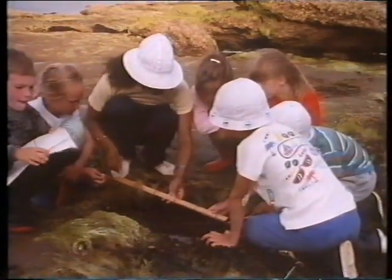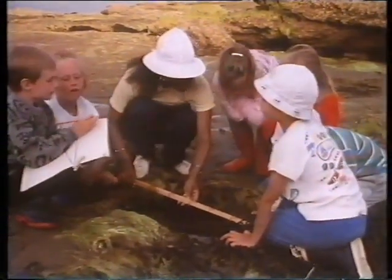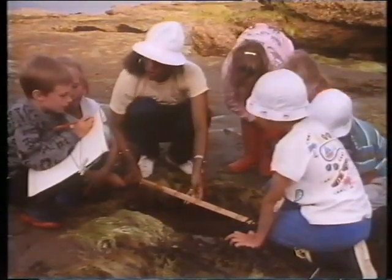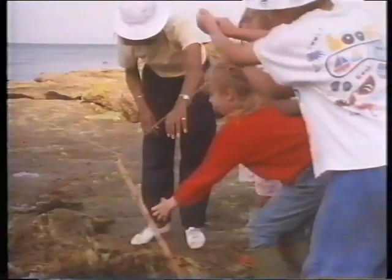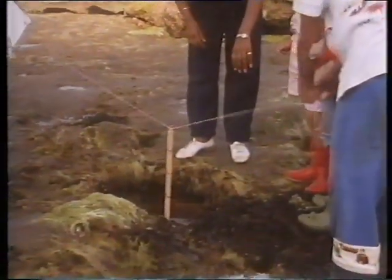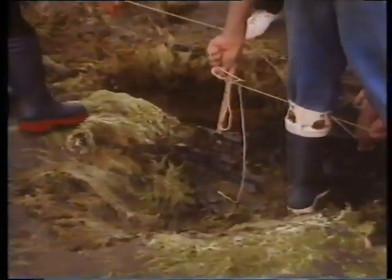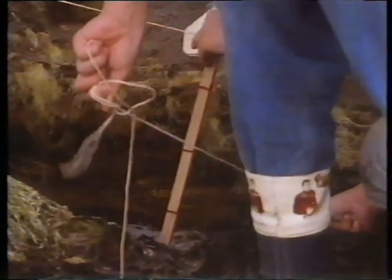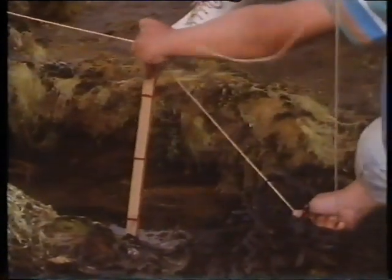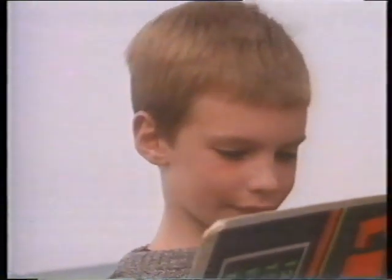And we decided we would find out the size of our rock pool. Yes, 60? Yes. Right, so if you record that, yes? Got that written? Yes, right. Lower. Yes? It looks like about 20. Yes. 20. We also found out how deep our pool was and wrote down the results.